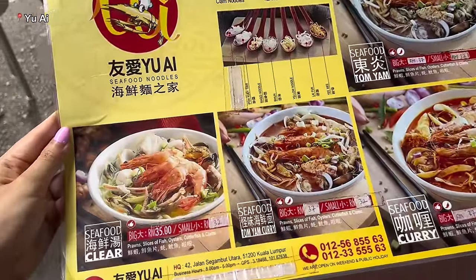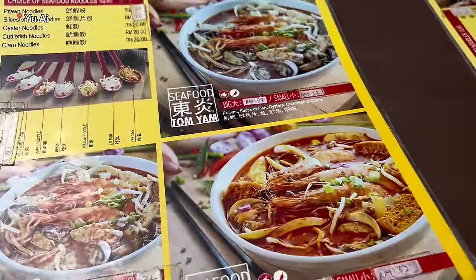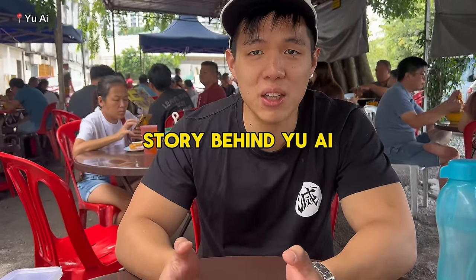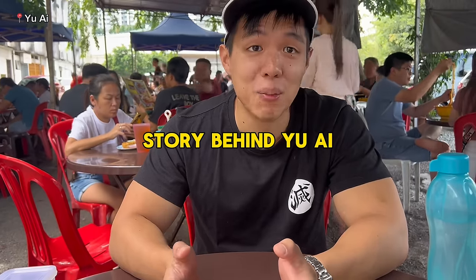So the big bowl is 35 ringgit and that's around 7.4 US dollars. So apparently this noodle shop, back in the day, the owner I think got in trouble with borrowing money or gambling? Gambling. So he borrowed money from a lot of people and then he left to China. Yeah, he escaped to China.